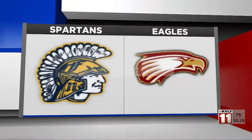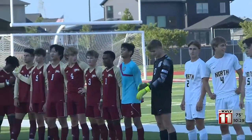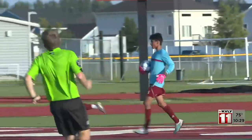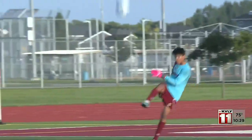The Davies soccer team hosting Fargo North in their home opener today, looking to add another victory to their insane regular season win streak. Spartans with a good scoring chance early, though. James Lean leaping up for the header right in front of the net, falls right into the hands of keeper Malad Hemedzada. Spartans kept off the board.